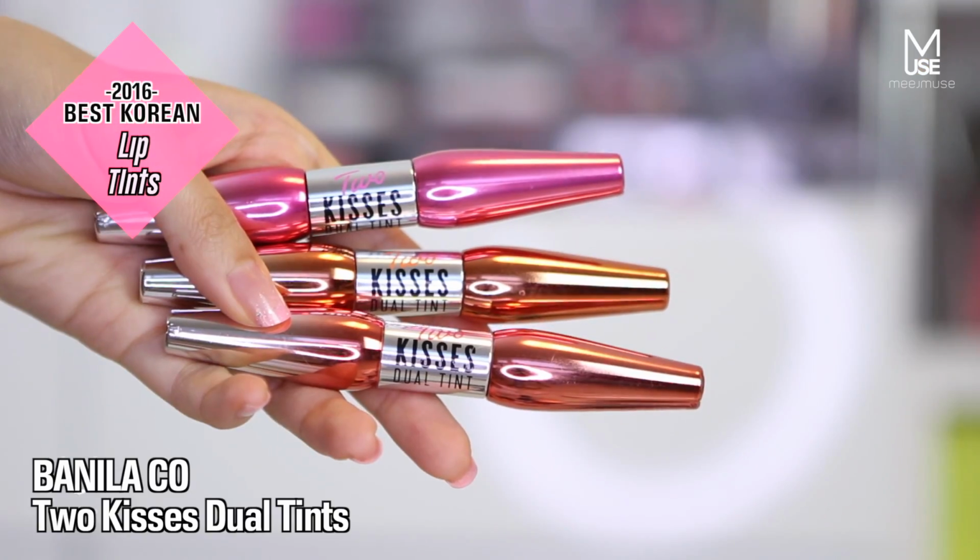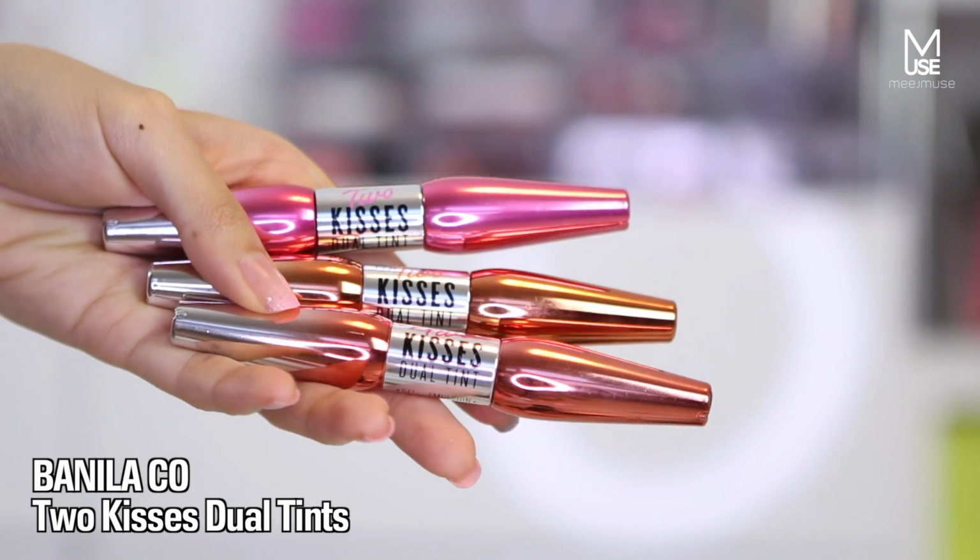So my first tints that I've really been loving is the Banila Co Two Kisses Duo Tints. I also talked about this in 2016 and I used it all the time. I just really love how they have the gel and emulsion together so that you can balance out the intensity of the color. Although they are a little bit drying if you use them too much, especially the gel side, the emulsion side really balances it out and gives you a bit of that moisturization. The colors were just so pretty, really perfectly pigmented and so yummy tasting. Yes, tasting, I said tasting. But yeah, I really love these Two Kisses dual tints.